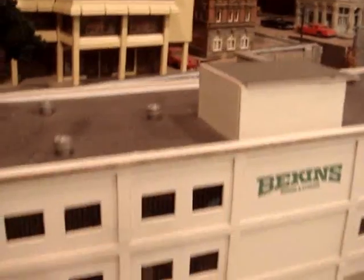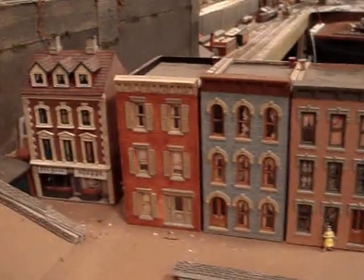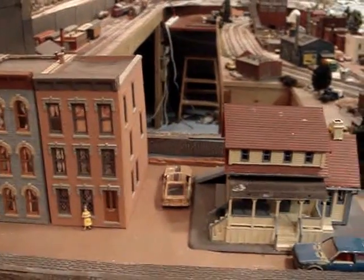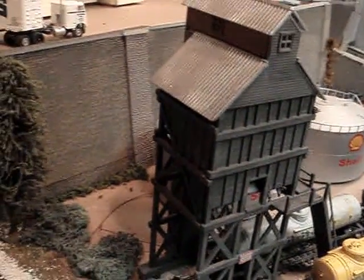Here the executives have their own patio at the top level, and below that is Beacon's moving and storage facility with a matching tractor trailer. And across the street is, on the left, a bicycle shop. We got 3 townhouses and a residence. And below that, we have a coaling station that's on the property of a Shell refinery.